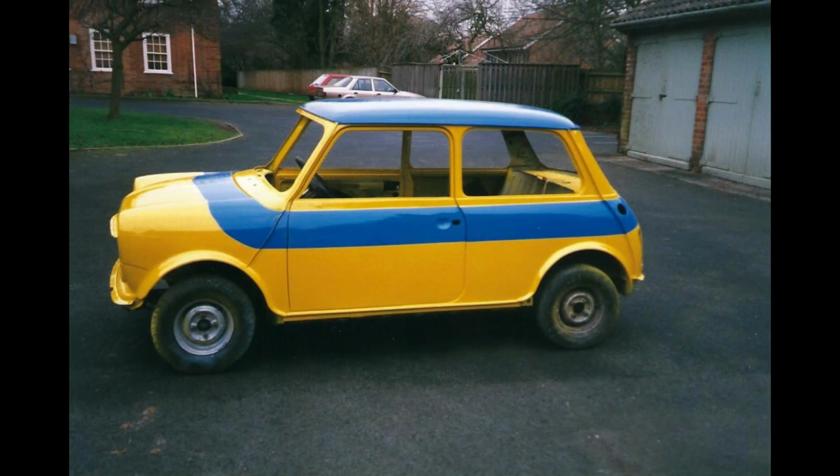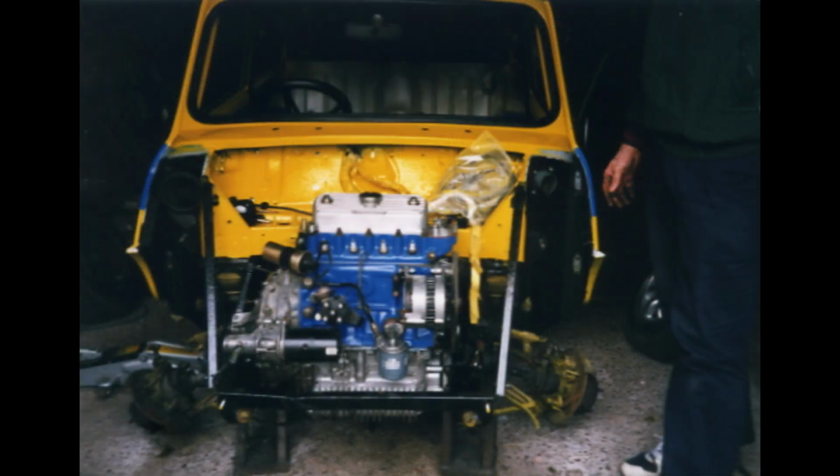And here we are with the finished colour scheme. It's got the yellow on now, and we're back at our little lock-up. So we've got a shell, and it's starting to look like a car now. So here you can see we soon had the engine back into the subframe. You can clearly see there the two bracing bars from the bulkhead down to the front of the subframe, which strengthens the front up.